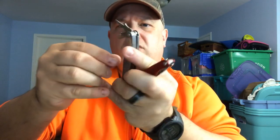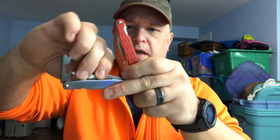Here's one item. I got it as a gift for a nephew who's graduating high school. I got his brother the same thing last year, a Leatherman Juice with the orange scales. This one would be a nice one. You get your pliers, your little flathead screwdrivers, your bottle cap and can opener, nice scissors, and the knife. So I figured this would be a pretty nice gift.